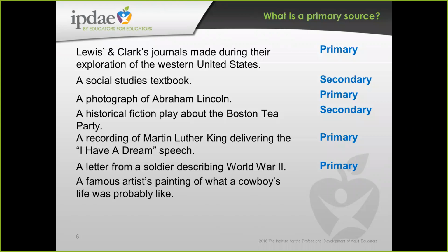How about that painting of what a cowboy's life was probably like? Since the cowboy didn't paint it, that's definitely a secondary source, what someone thought it was like.